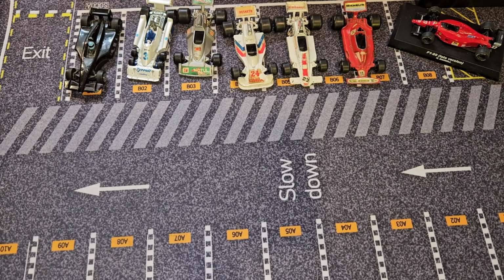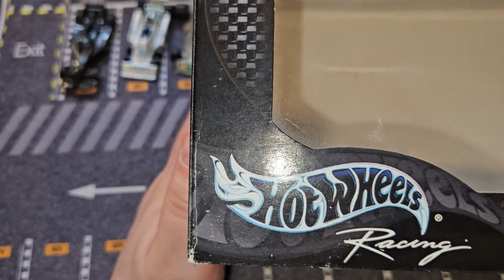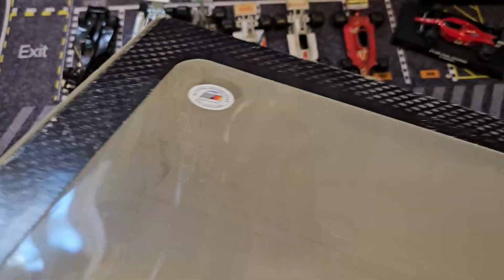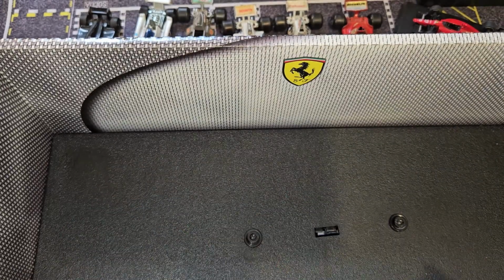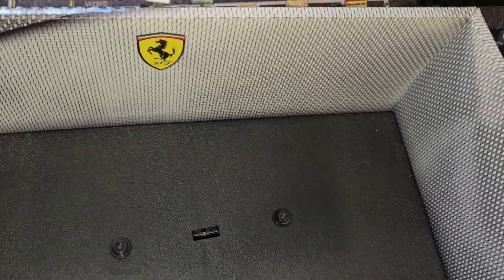Again, we will start with boxes. We will start with this one. This one is quite expensive, you know. And again, I got it very, very cheap. Michael Schumacher collection. And let's have a look at the model itself. I unscrewed it because when I bought it, I think the person who sold it had no idea what she was selling. Because this is a Michael Schumacher vehicle and it was in the wrong box.